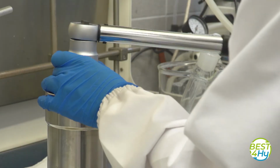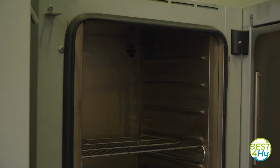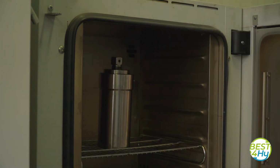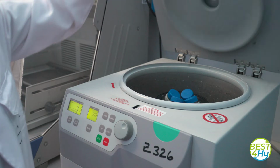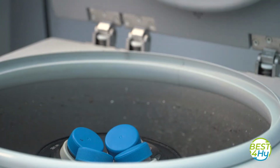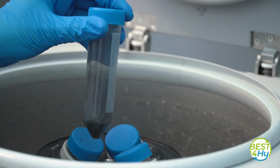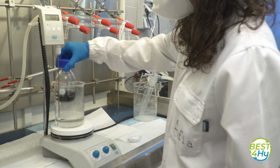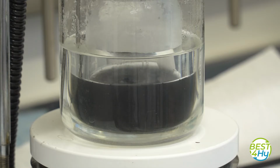Hydrothermal conditions further disaggregate the sintered powders, maximizing the surface area. The disaggregated powders are recovered through centrifugation. The powders are then treated to selectively extract nickel from the composite while preserving the yttrium-stabilized zirconia structure.